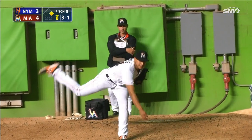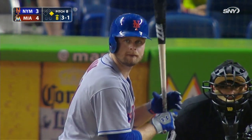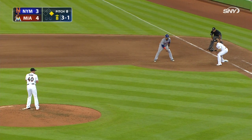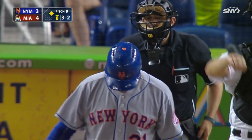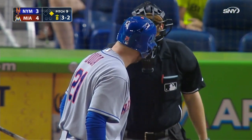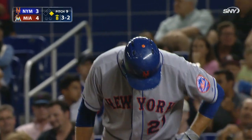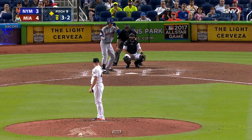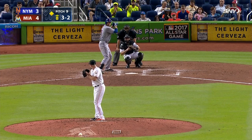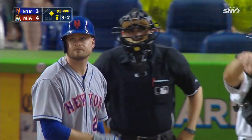And Ramos will throw a little harder in that Miami bullpen. Duda's driven in a run tonight. Has a single and a walk. And he pops one foul. 3-2. Ball 4 right there. Dunn's all over the place. 3-2 with nobody out. And Duda fouls that one away. Tough pitch, stays in the at bat.